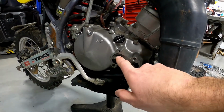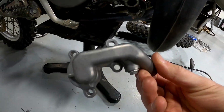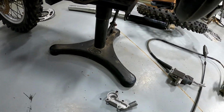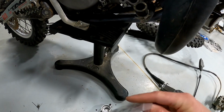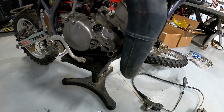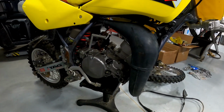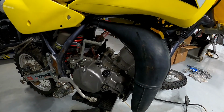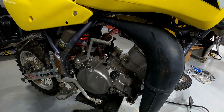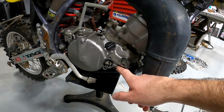There was not a water pump cover on this when we got the bike, but we did find this cover that goes on there, and luckily found a brand new gasket too. So super pumped to be able to put that back on there. This bike right away, before we even try to start it, we'll do a spark plug in it. We'll take the carburetor off, clean the carburetor out, get our clutch hooked up, get this back on, coolant in it.